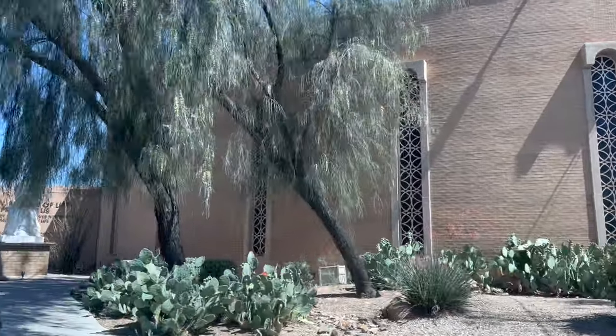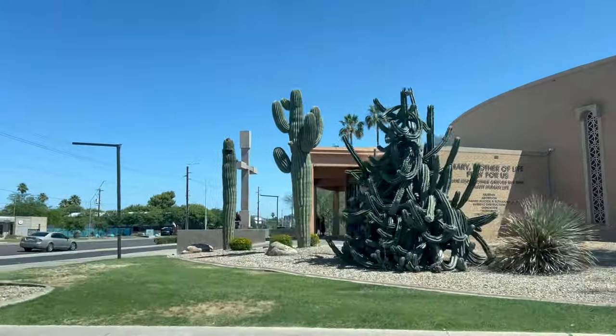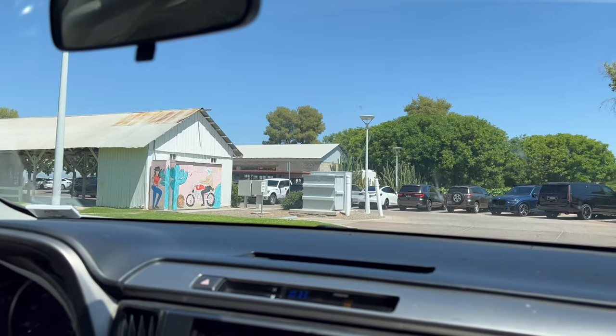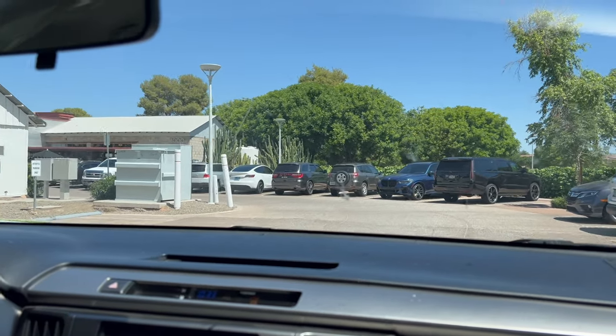So now it's Sunday morning. We checked out of our hotel. We attended Mass at Our Lady of Mount Carmel, which was another Catholic church that I often attended when I went to ASU. A lot of the times I would go to daily Mass in the morning and then go to school because it was just half a mile away.